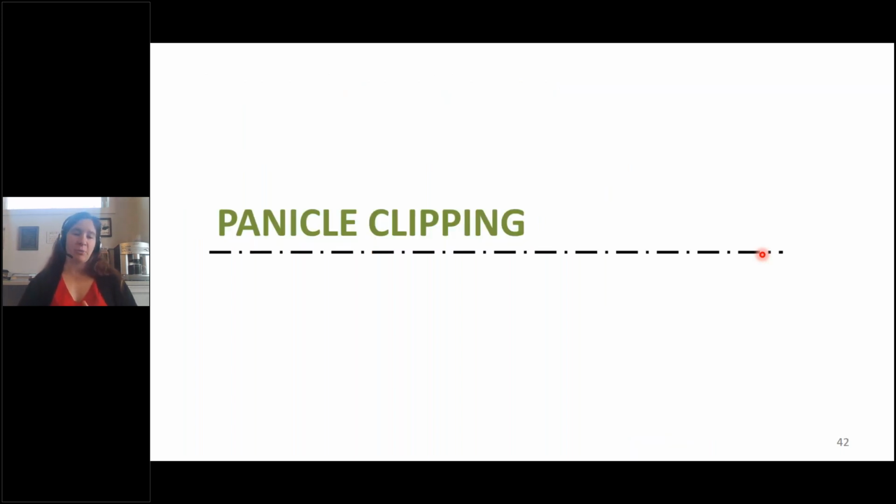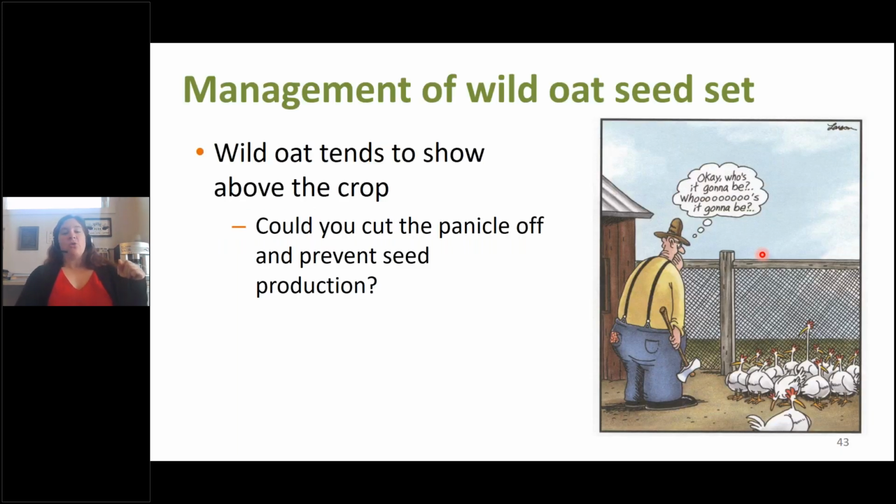I want to talk quickly about panicle clipping. This is again a wild oat focus, but you could look at it for things like wild mustard and lentils or other weeds that stick their heads up above the crop, essentially. So we want to look at managing wild oat seed set. Wild oat tends to show itself above the crop. Usually mid to late July, we start seeing those wild oat panicles waving. So the question that we asked was, could you cut the panicle off and prevent seed production?